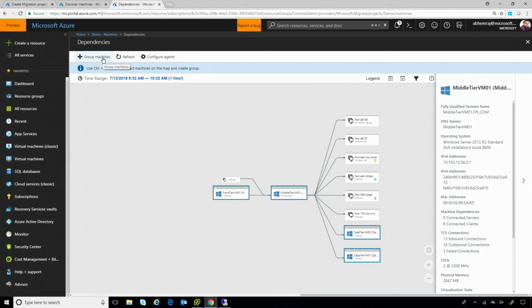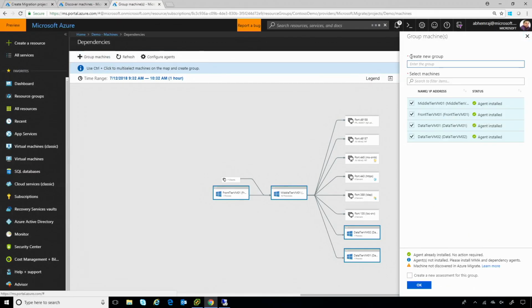So I'm going to select these 4 virtual machines, and I'm going to create a new group. And again, I can give the group a name. So I'm going to call it Contoso 2. And then I can select the virtual machines. And I can also say, while I'm creating a group, go ahead and also create my first assessment.